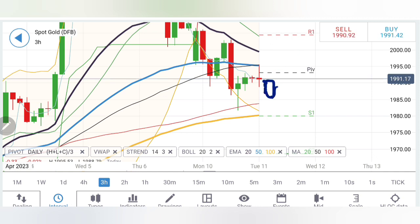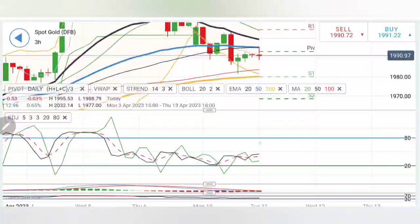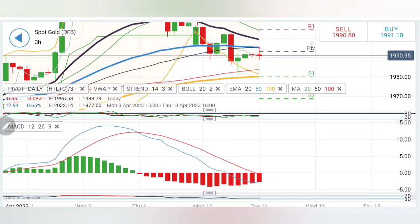It may try to give you an increasing bearish candle. If it stays below 1988, then and only then is further bearishness confirmed. At the same time, staying above 1995, certainly we can find more bullishness, where it can try to achieve 2000-2005 levels. Stochastic almost flat.